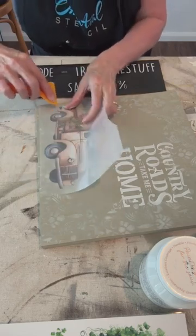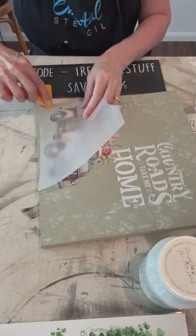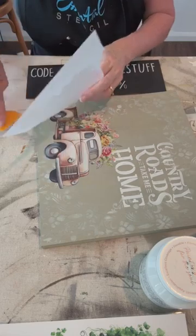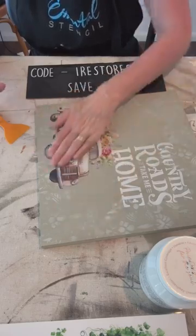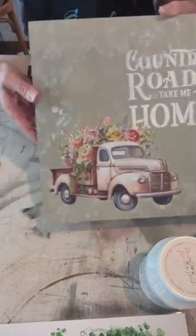Oops, one little area nearly got missed. And a little chip off that. Oops, lay it back exactly in the right spot and rub it on. There we go. And now when you've got your transfer on, you don't have to, but it is a good idea to seal that whole piece like that as well. Okay, so there's our beautiful piece.